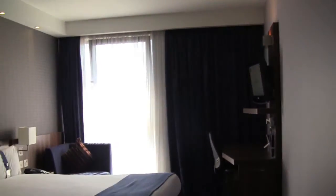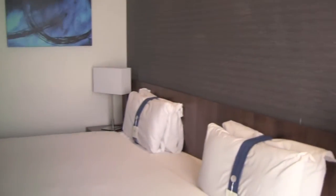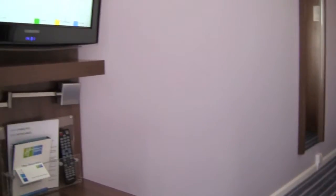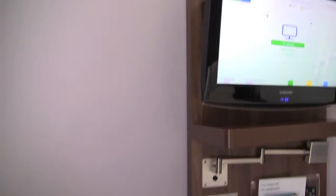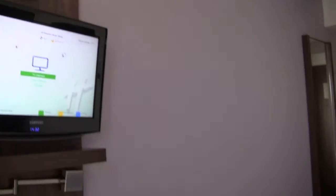Welcome to room 1711, at the Holiday Inn Express, just off Blonk Street, in Sheffield City Centre. We're here for two nights for the bank holiday weekend in late May, and we have paid £128 for two people, for two nights, with booking.com, and that's bed and breakfast.